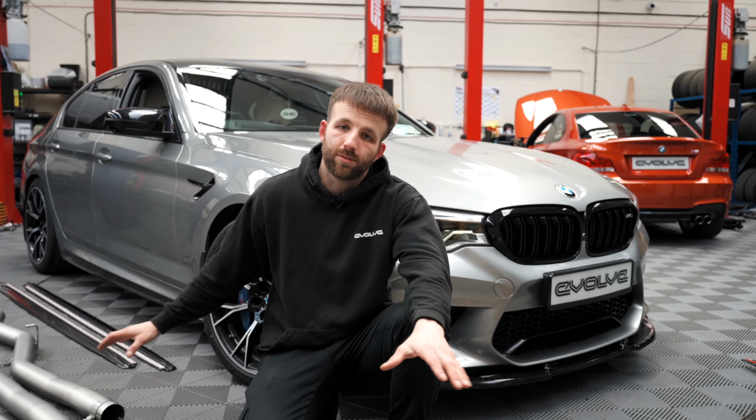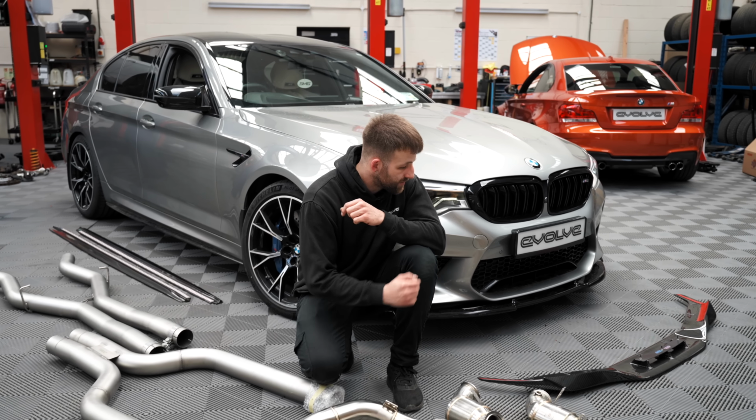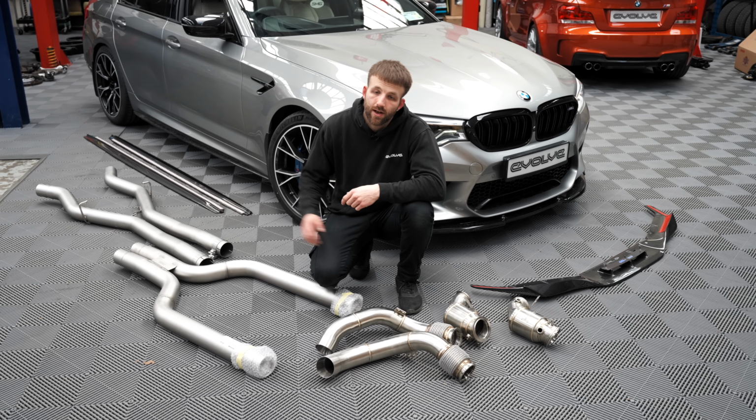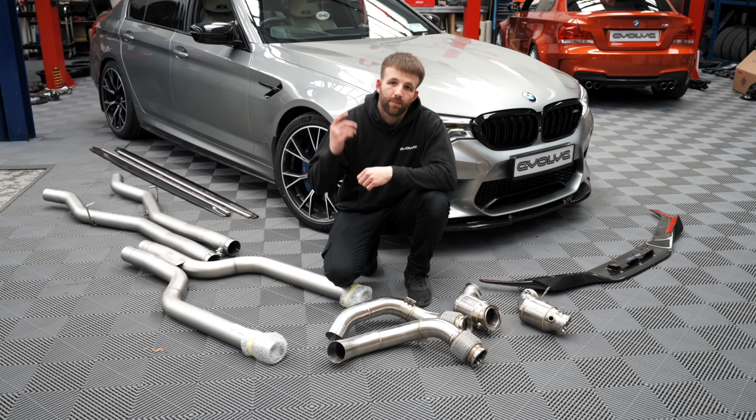Alongside all of the performance upgrades, this customer is also changing to the carbon fiber RKP front splitter and the RKP side skirts. So let's scoop up all these bits, get the car on the ramp and get them all fitted.